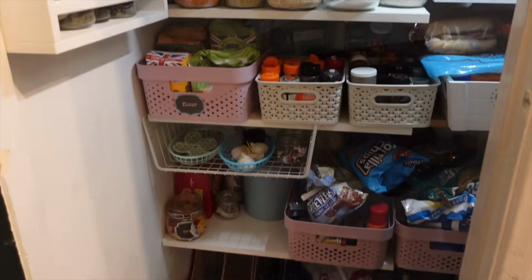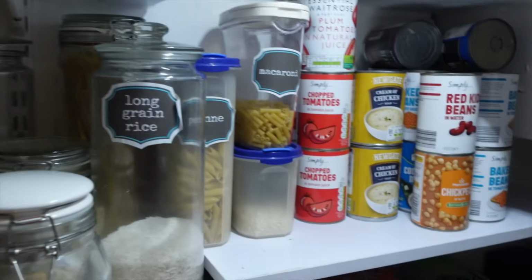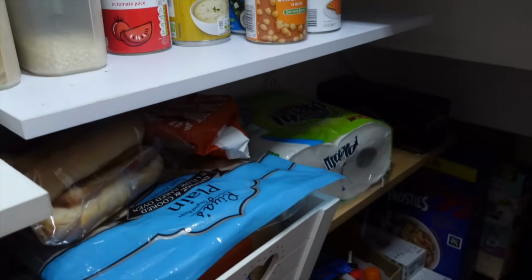So a couple of days later, I need to finish off this vlog. I'll give you a little look inside the larder. It's so much better than it was. It feels really organised now. Doesn't that look so much better? I feel for the next few weeks we are sorted and organised.